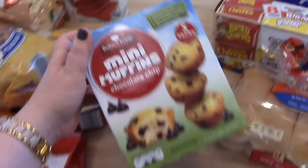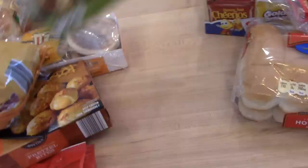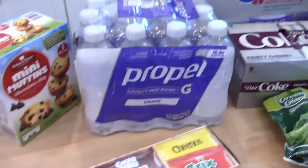I have not been buying these super often anymore, but I figured since I was gone this week, I would get these so the kids could have them for breakfast for a couple days. These are just the mini chocolate chip muffins. And then also at Aldi, they've had Propel. They had grape, kiwi, strawberry, and berry, so I got the grape flavor.